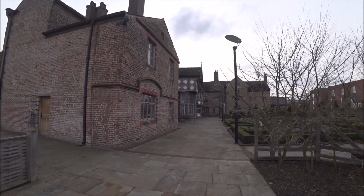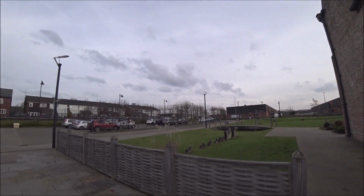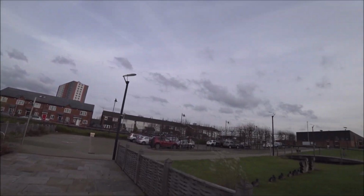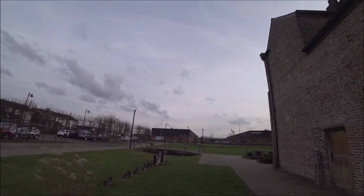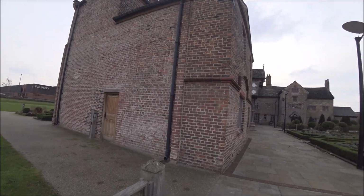So here I am at Ordsall Hall. Let me just show you a bit of the surroundings. It's a surreal place to think that this is near the centre of Manchester. Like, you can look round, it's all like factories and building sites and stuff like that. So this manor house has over 750 years of history.